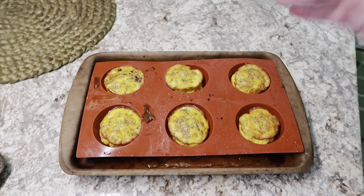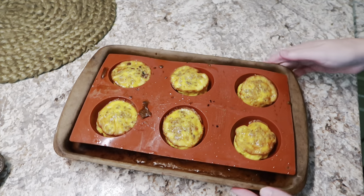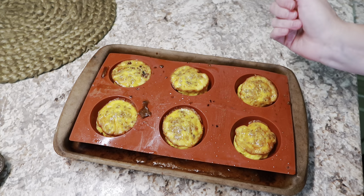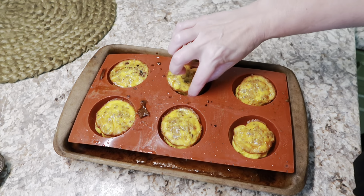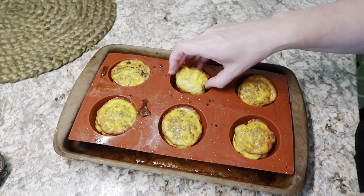Okay, y'all, so now they're not as puffy. Sorry, the microwave's going in the background. It's defrosting something for me. But look, they did kind of calm down after coming out, and look how easy they just pop right out. I do think that I'm going to like that. I'm about to taste one, but I wanted to show y'all.